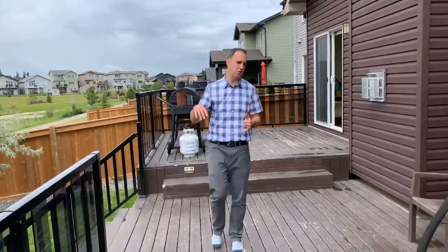Massive amounts of space. So you have room to have a dining area out here. You have room to have a lounging area out here. You have room to have a cooking area out here. And you have access down into the backyard. I can tell you, aside from all the rain that we have had in the last month or so, I would spend a load of time back here. Loads and loads of time.